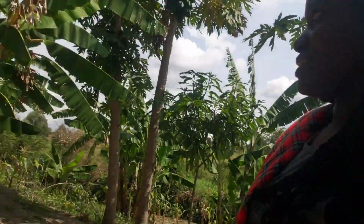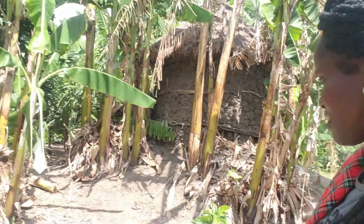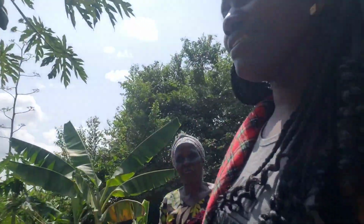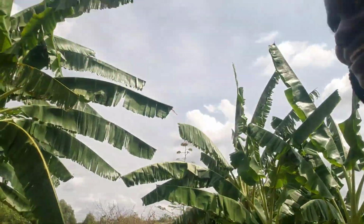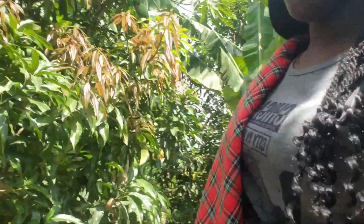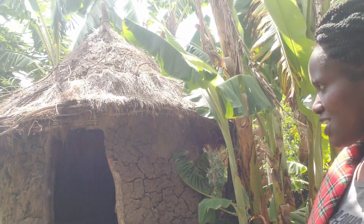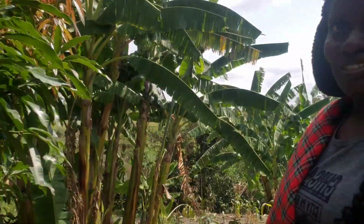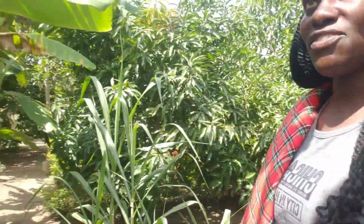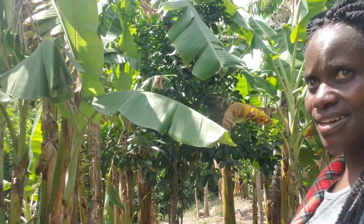Yeah, this is a toilet right here. This is how the toilet is built. Look at that. And this is the entrance of the toilet. I'm looking for the entrance, guys. Yeah, this is the entrance. African traditional toilet. This is how it is built. But all over the compound, guys, there are fruits, ndizi, and these are bananas.